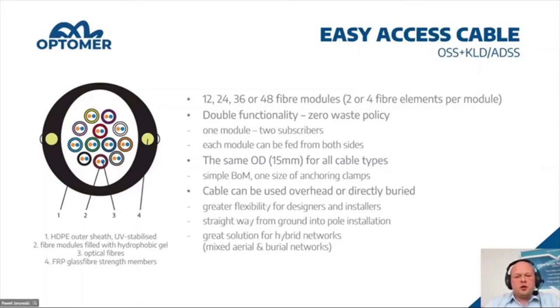And the cable can be used overhead or directly buried. I didn't tell you before that it's also such an option. So this is a great solution for hybrid networks. If you would like to directly bury this cable, and after that it's required to make an installation overhead, because there is no micro canalization, no existing infrastructure in some part of the road, and it's not possible to do any civil engineering, we can help you with these solutions to build and offer fiber connections to the customers in such areas.